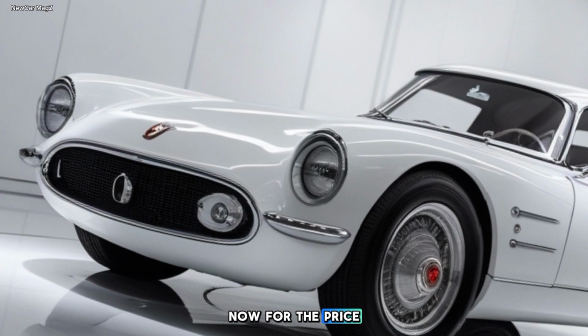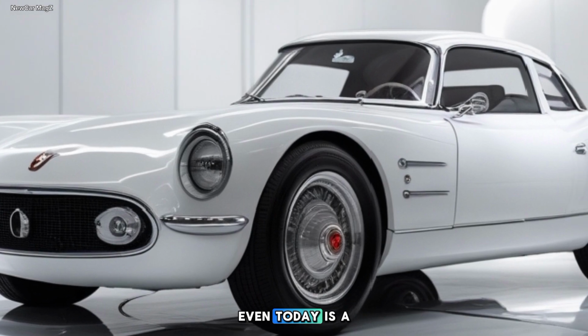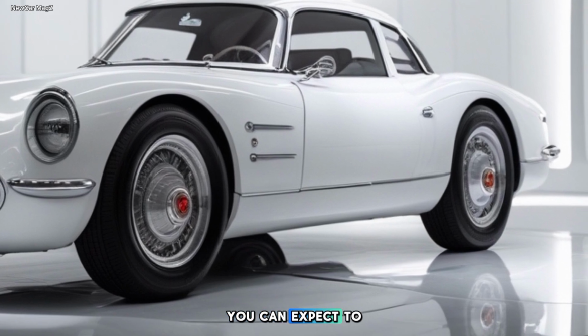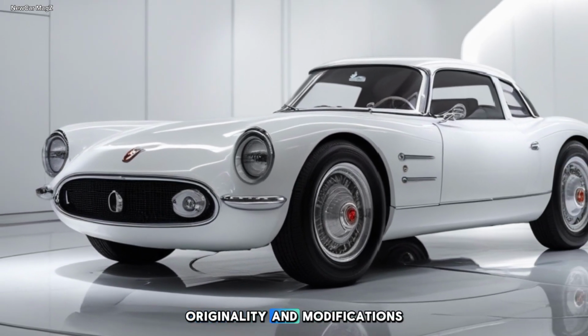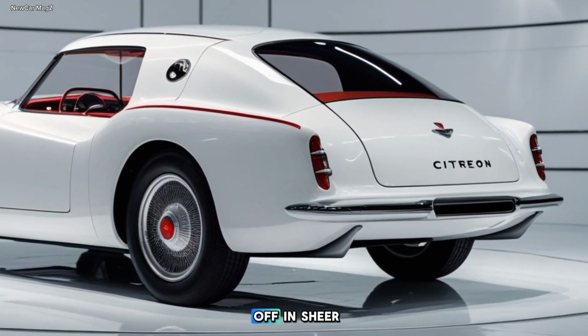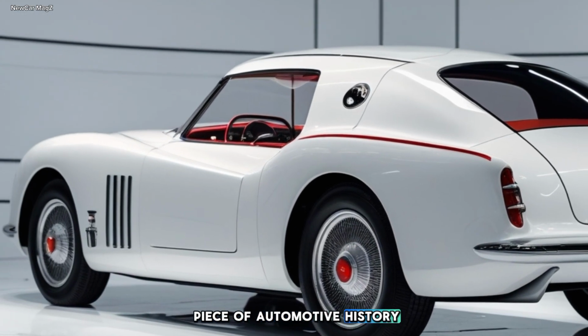Now, for the price. The 1955 Citroën DS21, even today, is a rare gem. If you're lucky enough to find one for sale, you can expect to pay anywhere from $30,000 to $80,000, depending on the car's condition, originality, and modifications. It's certainly an investment, but one that pays off in sheer driving pleasure and the unmatched thrill of owning a true piece of automotive history.